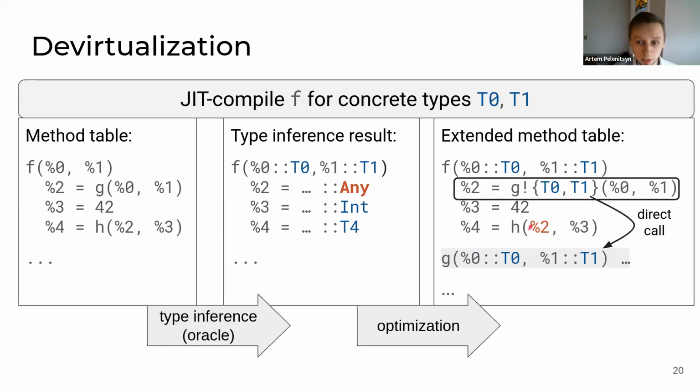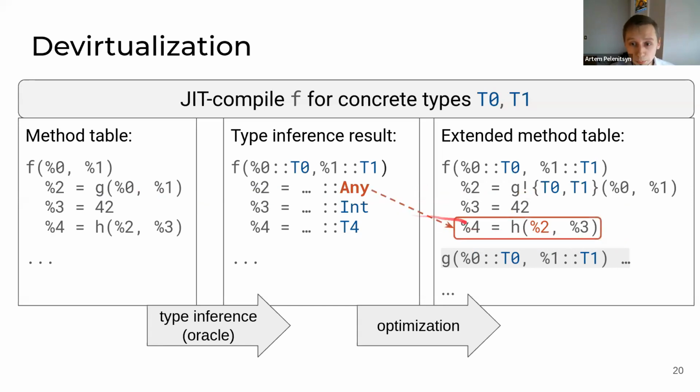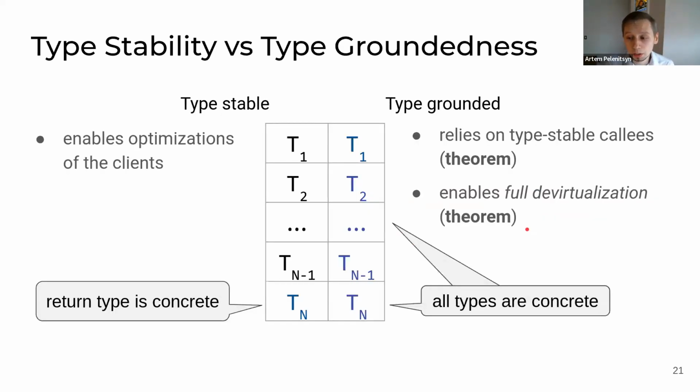In this case, H has a call with 2 parameters, but unfortunately, we won't be able to devirtualize the H call here because the %2 slot has the Any type, which is an abstract type, so the optimizer won't do anything here. So as a result of defining these two semantics, we were able to establish the correspondence between the type stability property and optimizations. But with a little help of another notion that we call type groundedness.